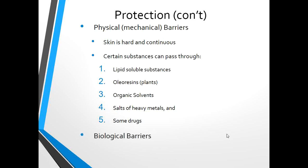And then finally, we also provide biological barriers by our skin. The Langerhans cells and the macrophages are just different cells in the body whose job it is to aid in the immune response if something breaches our physical barrier.